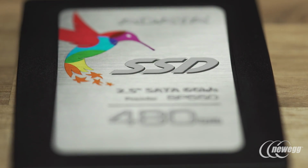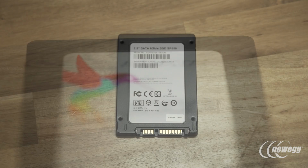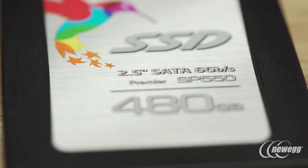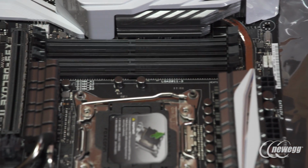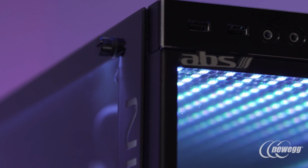Finally, on 2.5-inch SSD duty is a 480GB ADATA. Not as fast as a PCIe drive, but the ADATA drive is a great buy for the price. Of course, with the Asus motherboard, you can install double M.2 drives and a U.2 PCIe drive like the Intel 750 if you want those super fast transfer speeds. Again, it's all about how much you want to spend.